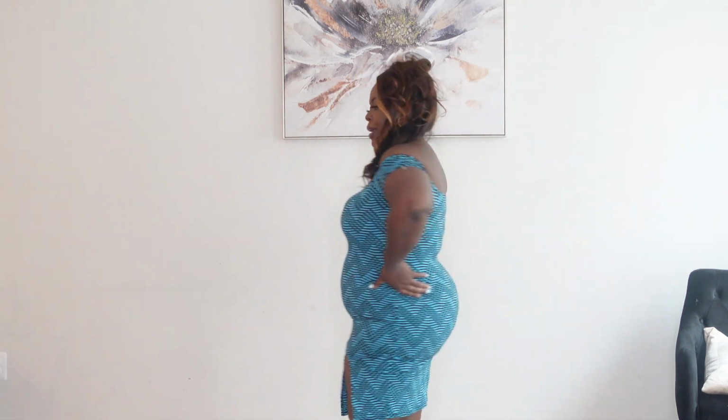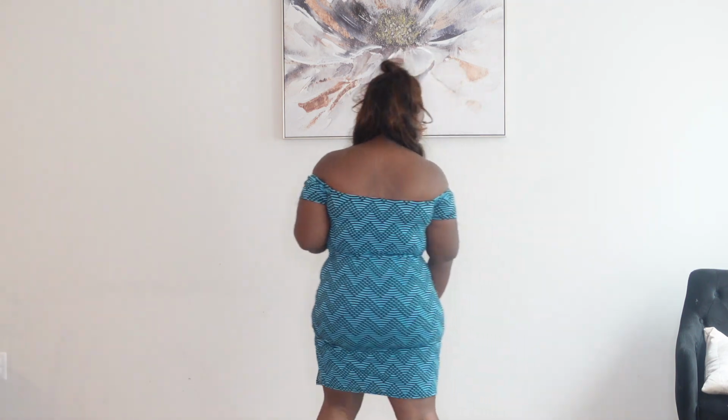Hurry. But this is the front. And that's how she looks in the back. Let me know how you guys rate this one on a scale of 1 to 10 down below in the comments.